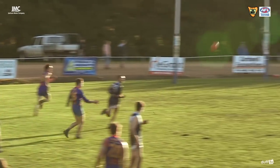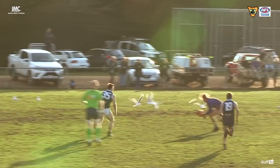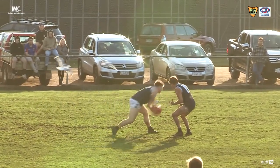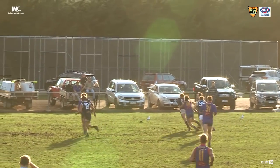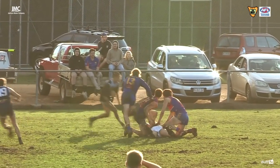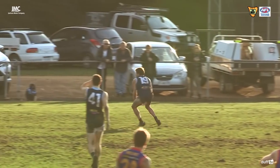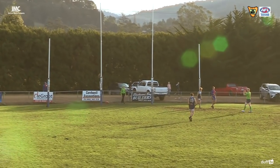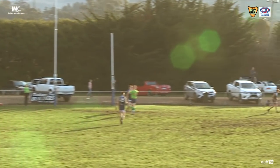Good mark taken by Rawson. He plays on just across the face of the goal. This needs to be perfect though. This is where Huonville have turned the ball over constantly today. Trying to find a better player in space, but they've constantly kicked it to the ground, or they've kicked it to the left or right of the players. And this should be a goal for Lindisfarne. Unfortunately, from another turnover.